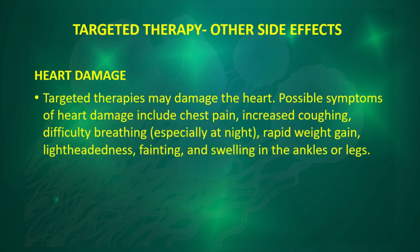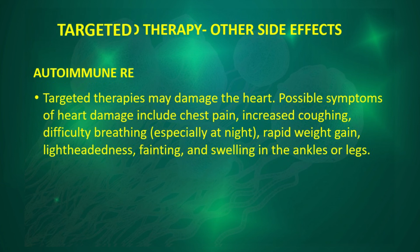Targeted therapy. Other side effects: heart damage. Targeted therapies may damage the heart. Possible symptoms of heart damage include chest pain, increased coughing, difficulty breathing, especially at night, rapid weight gain, lightheadedness, fainting, and swelling in the ankles or legs.